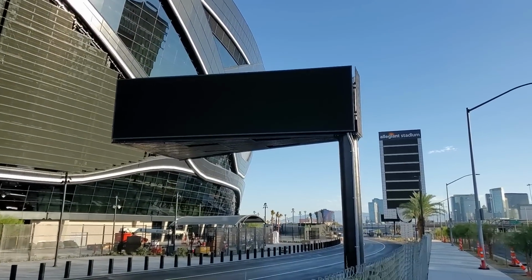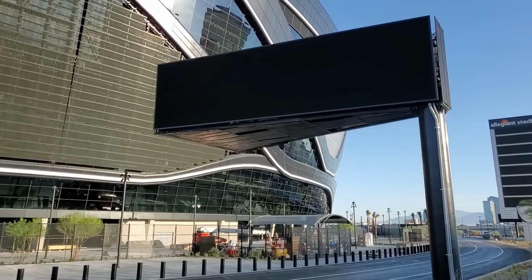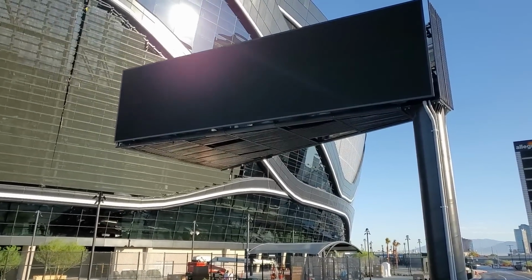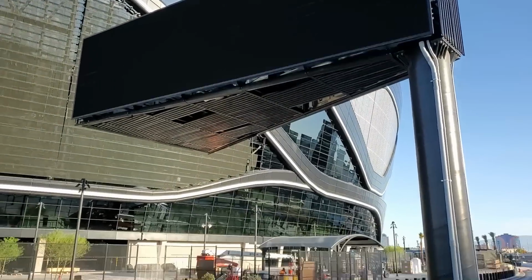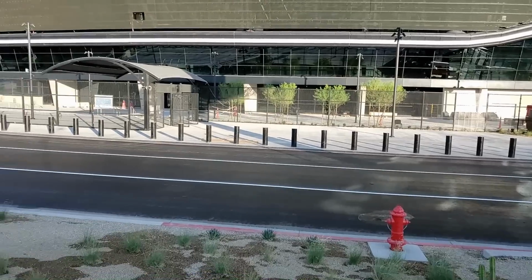Alright, the other billboard. This was the third billboard they put up. Remember, they had to build this one down on the very corner of L. Davis and Dean Martin, because there was no room here, it's got this drive only. They also just striped this.